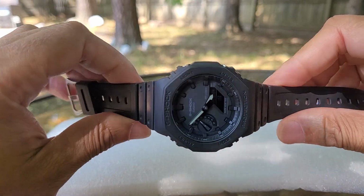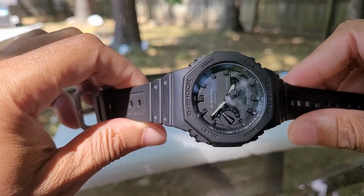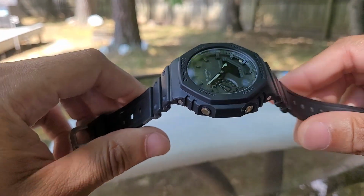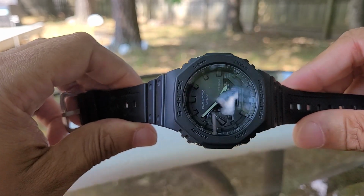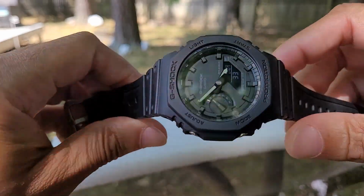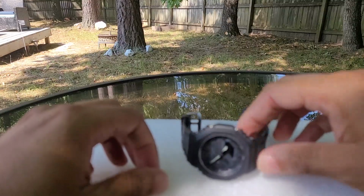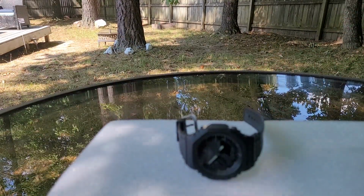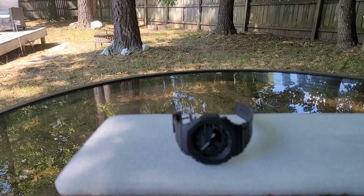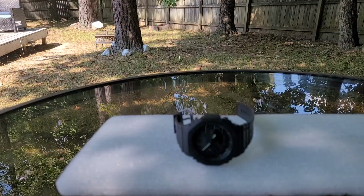And like I said, back in 2021, this was one of the hottest watches out at that time. But it still has a cult following. A lot of people were still buying them, a lot of people were still collecting them. They came out with another version of this, and I didn't like it because it had a big X on the dial of the watch, and yeah, that just wasn't for me.